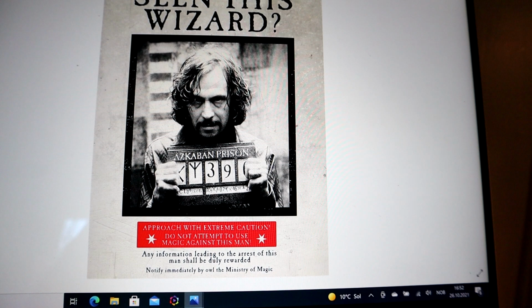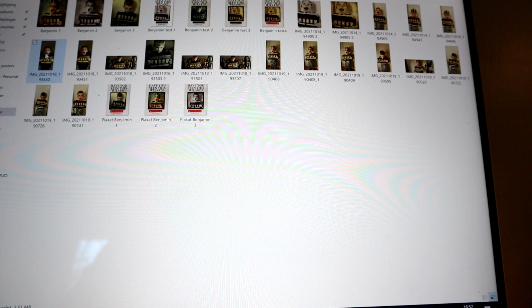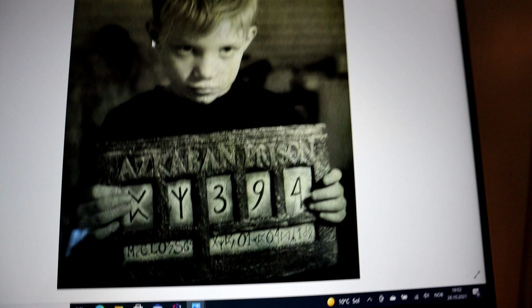Then I took a bunch of photos. These are some of the photos I took of my grandson. He found it hard to be kind of an actor, but he got it in the end.